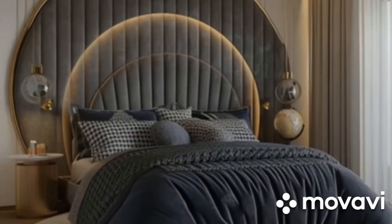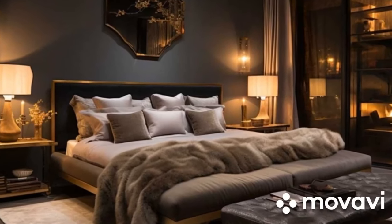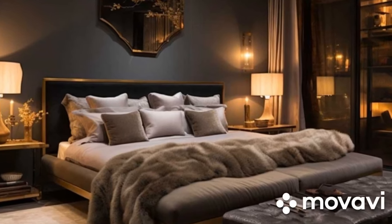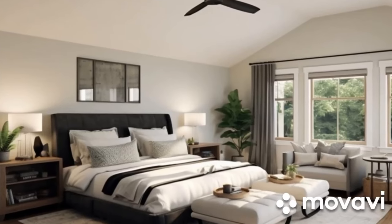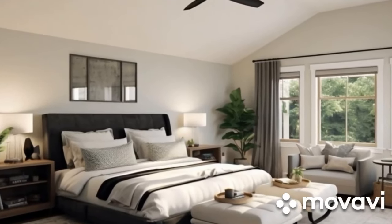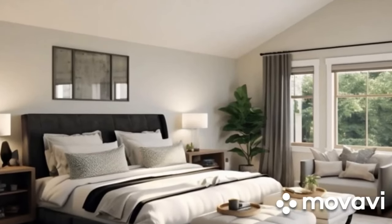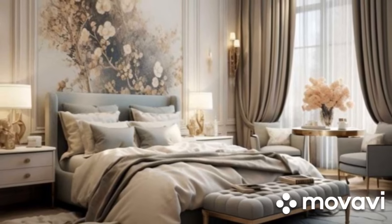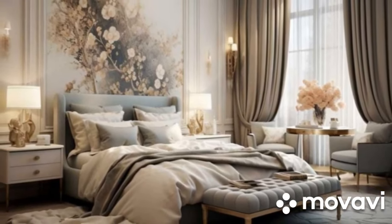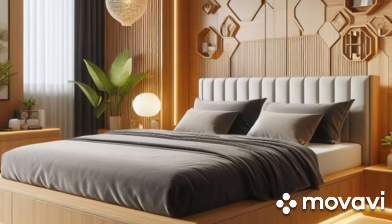Statement beds. Modern platform bed: sleek and minimalist, perfect for a contemporary look. Often low to the ground and can come with built-in storage. Classic four-poster bed: elegant and timeless, this bed can add a touch of grandeur to your bedroom. Upholstered headboard: adds softness and comfort, ideal for leaning against while reading or watching TV. Can be found in various fabrics like velvet, linen, or leather.